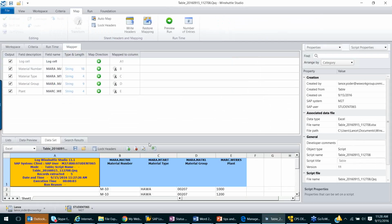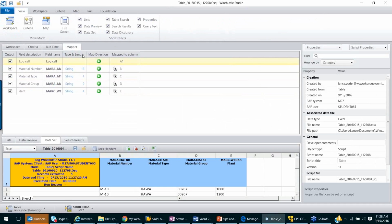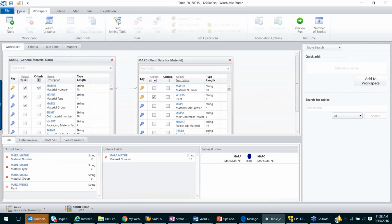Okay, so those are some of the features here that we see with query. Again, a lot of the same options you had in the old tool, just shown a little bit differently. We have a lot of menus across the top. Again, if you wanted to view the properties, you could hide the properties. You could show the properties again on the side.